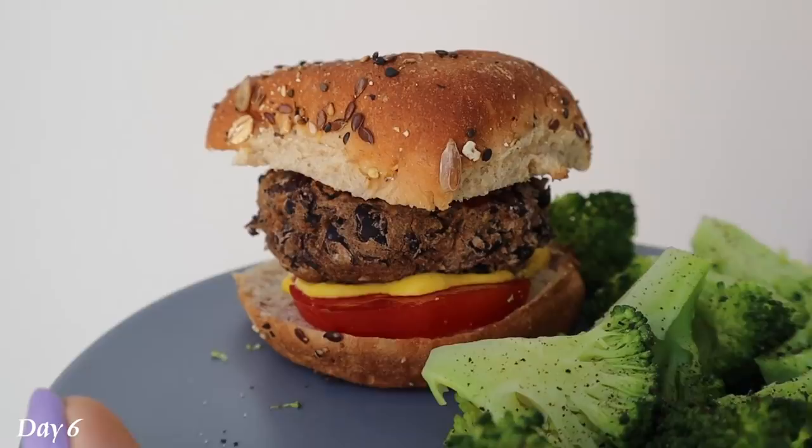Like, not the best bean burger I've ever had, but considering I just threw things together, I'm pretty happy with it. And it was super cheap to make. So I think one of my new go-to meal preppy things is gonna be bean burgers. I may have made it a little too big.